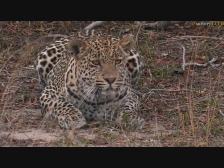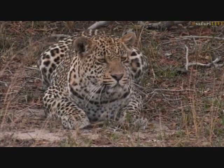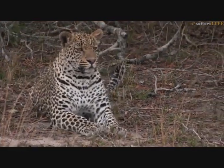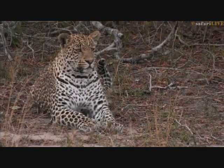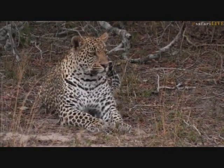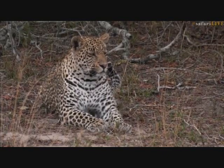I think he's going to get spotted fairly soon, and the francolins will go. But that might not stop Hosana. There you go. You can see he's now sitting bolt upright. He's realized that those francolins have moved off further than what he needed in order to pounce on them, and so, well, that's the end of that, and he's no longer now hunting.